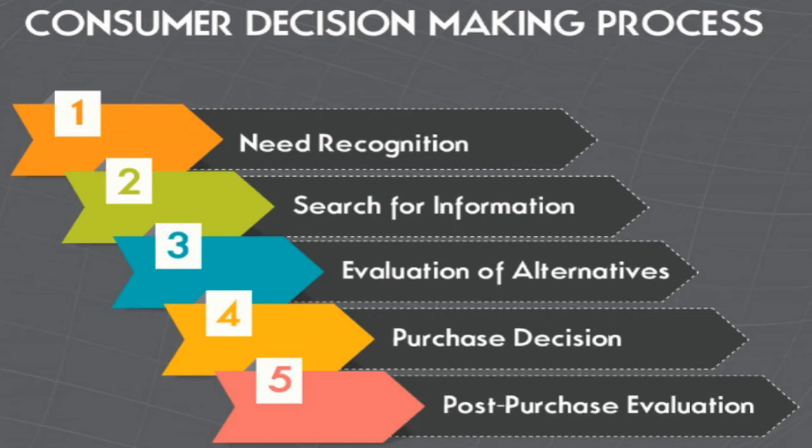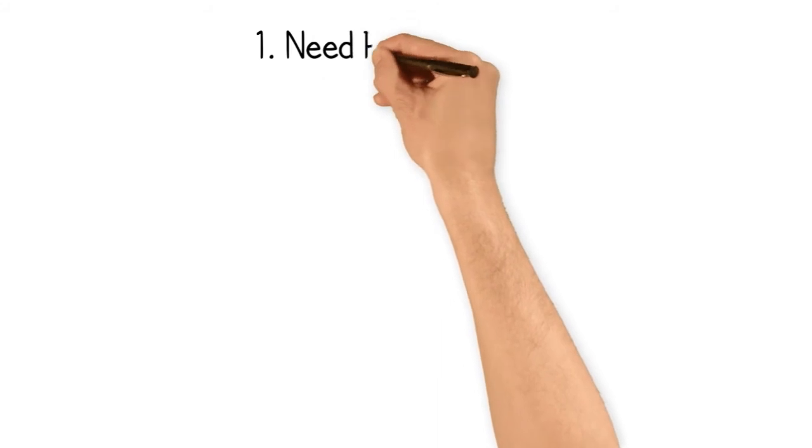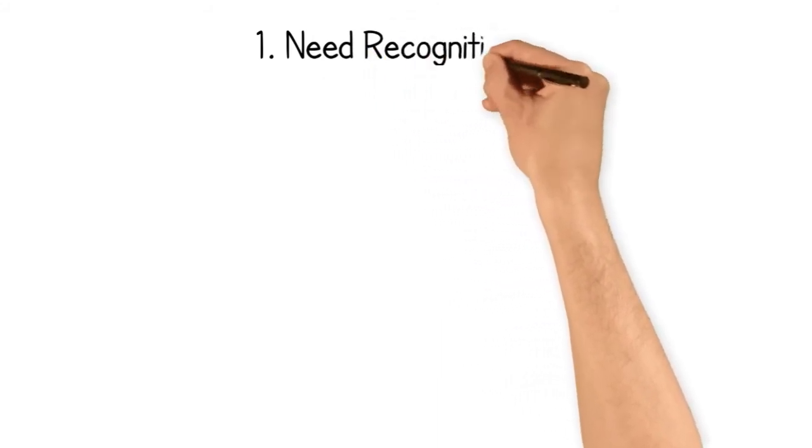Specifically, a marketing manager will be interested to know about the steps in buyer decision making: need recognition, information search, evaluation of alternatives, purchase decision, and post-purchase decision. The buying process starts with need recognition. The buyer recognizes a problem or a need.